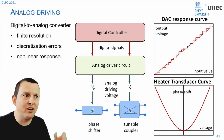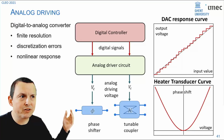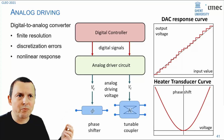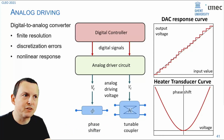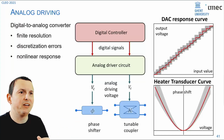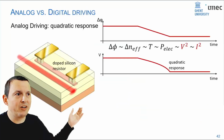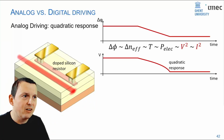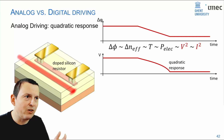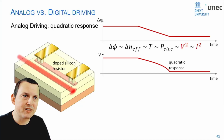Now, heaters need driving, and so you typically want to use a digital to analog converter, which introduces some discretization errors, but you also need to take care of that quadratic response curve. So you need some adjustment to your driving scheme to get a fairly linear response. In practice, that's not very convenient because you want a linear phase response, but in the end you get this quadratic response. So you need to adjust your voltage ramp to linearize this system.